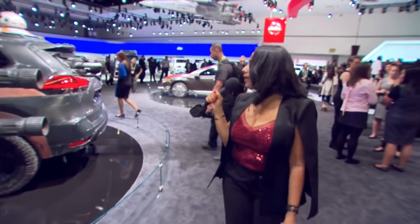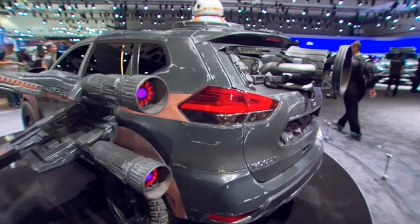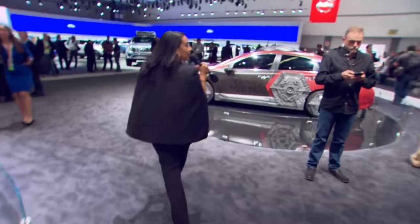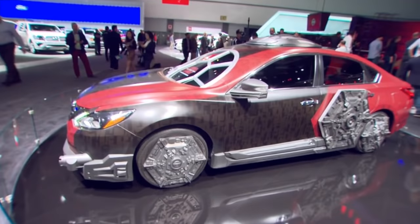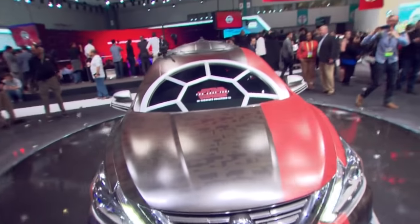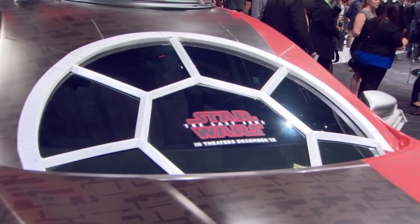All right. So, people want to get up close and personal, of course, because it's Star Wars. Let me walk you over to my favorite three out of the collection. Let's check this one out. I don't even know where to begin. Star Wars, The Last Jedi, in theaters December 15th. Talk about this collaboration with Lucasfilms. I mean, this is absolutely game-changing.